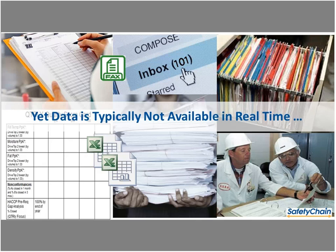However, unfortunately, data is typically not available in real time. We know this, we see this time and time again, and Dave is, you know, the road warrior, right? Dave is going out to tons of different prospect sites, and this is very common. We see forms being used to do all your quality and safety checks, or inboxes being used to manage all your supplier compliance COAs and forms and data. Tons of filing cabinets and piles of paper when an auditor comes to town.